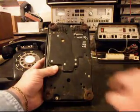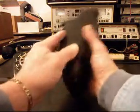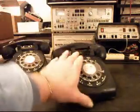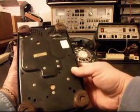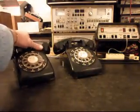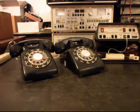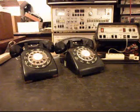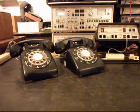But it's a 1965. And there's probably a date code on this telephone also, although I don't see it from just checking it out. Might be a little earlier telephone, most likely. But they're both pretty early model telephones in the 500s, and very cool telephones and very durable and good equipment.